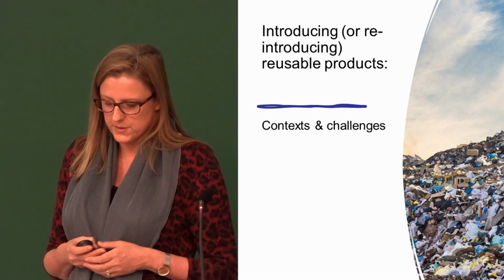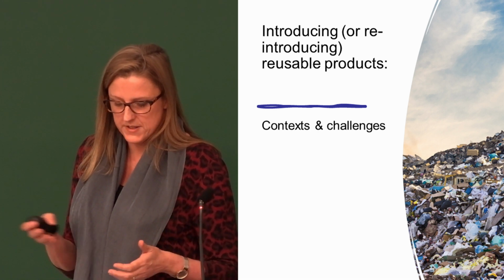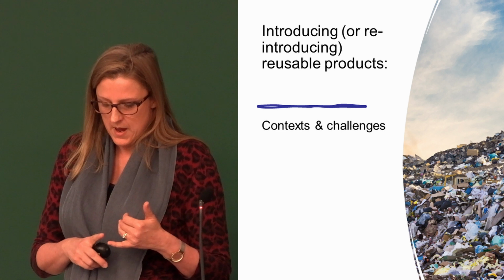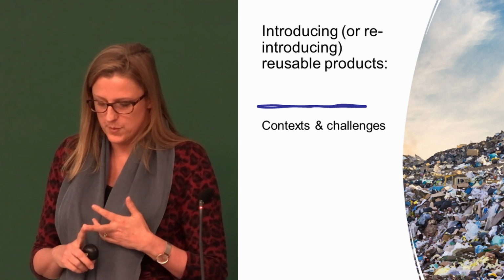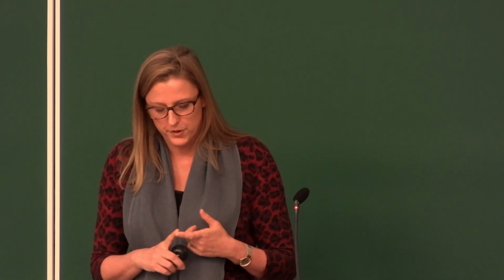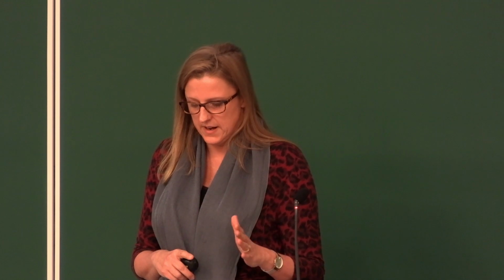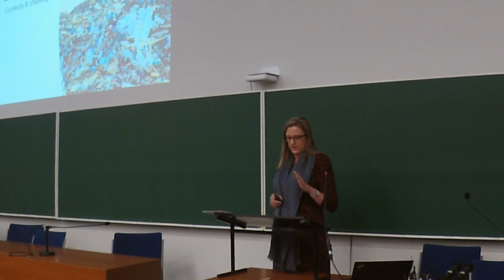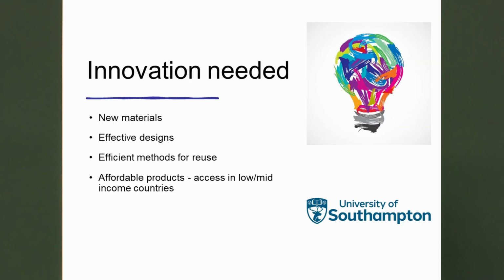Acceptance of reusable products will differ enormously depending on what's being replaced. For example, if single-use products are being replaced by reusable products, how much money is being saved? Who is saving the money? Who has the burden of cleaning the product? Are facilities for cleaning available? And crucially, are reusable products as effective, safe and comfortable as single-use products? Even when thinking about the same product design, it's likely that service providers will find different answers to these questions in different contexts. But what is clear is that innovation is needed.